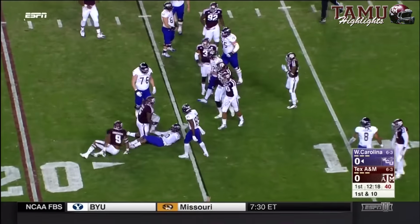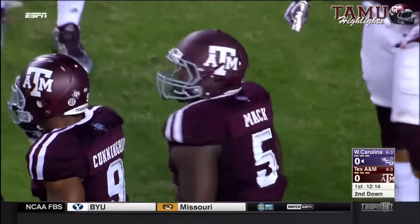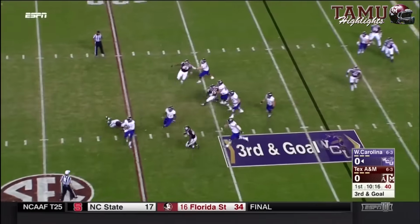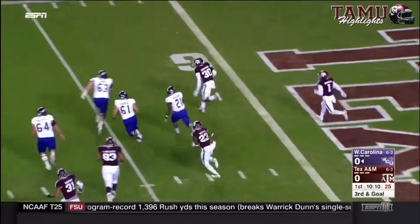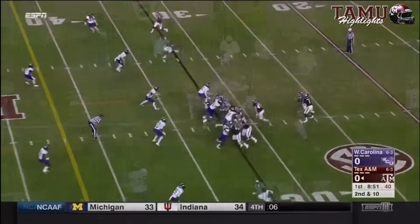Mitchell just could not get away from Daylon Mack, number 5 for A&M, one of the talented freshmen on this Aggie defense. And pressure. Mitchell heaves it up into the end zone. It's intercepted. Justin Dunning's going to bring it out. He'll be knocked down at about the 7.